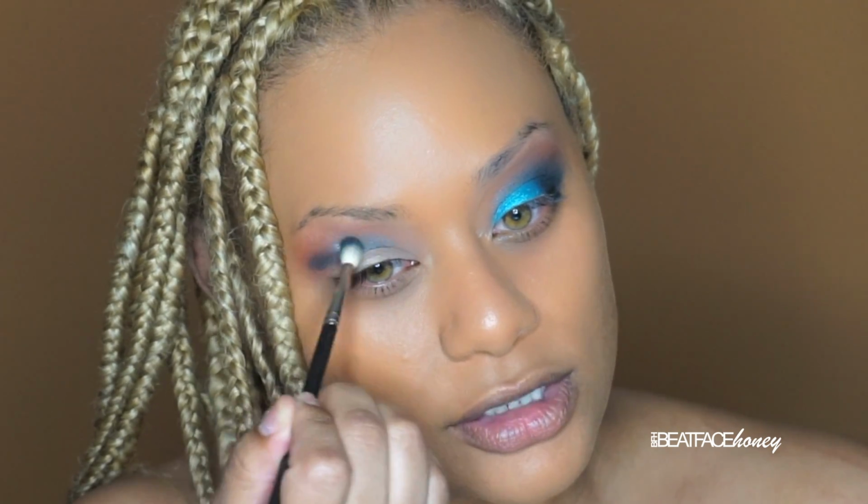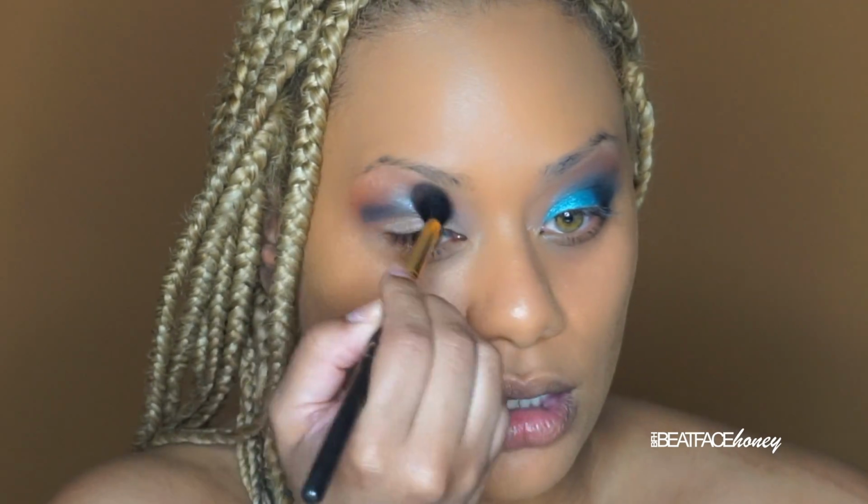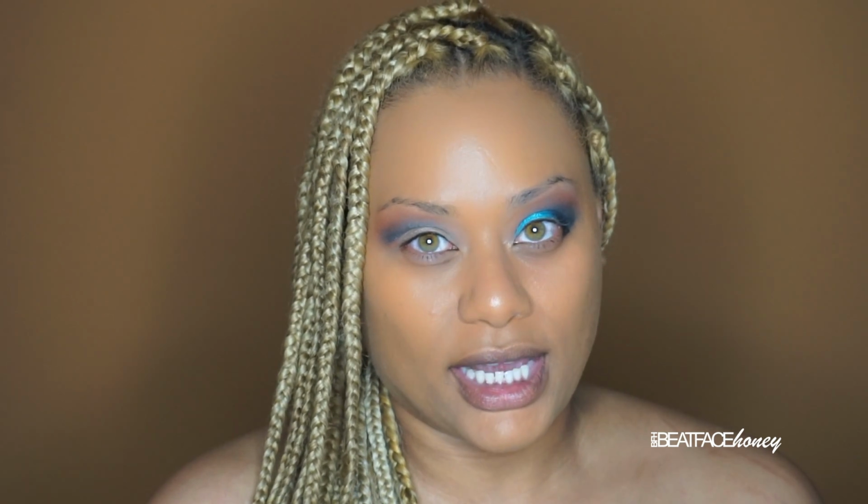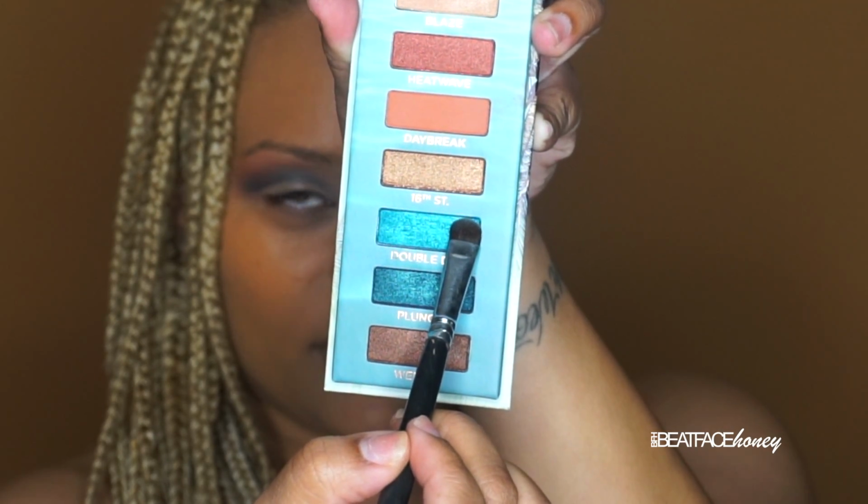If I had a matte dark blue, I would much rather use that, but I don't on hand, so that's just what it's going to have to be. That is going to be the darkest color in the crease, spreading it up. And I want to take my Daybreak, just kind of merge the two together. Make sure it's seamless. I feel like matte colors blend better. So it's going to take a lot more work to get a shimmery color to blend into this matte color. It can be done. It's not going to be as seamless as something that's matte, but obviously we made it do. I'm going to use the lighter teal above our dark blue.